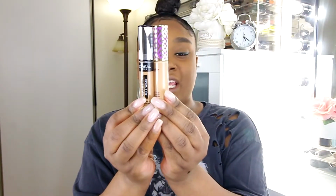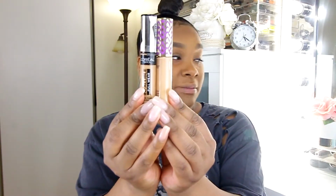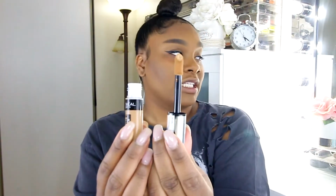Tarte Shape Tape. Let me show you. They're actually the same thing, the same thickness, the same everything as my Tarte Shape Tape. The color is even similar. So I'm going to go ahead and open it up. Look at it. Even the doe foot is the same as the Tarte Shape Tape. I am done here. They literally just copied the same concept. I'm done. Because I love my Tarte Shape Tape so much, I'm so excited to try this out.